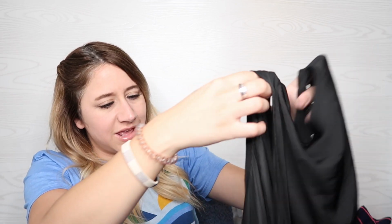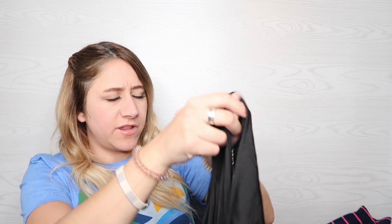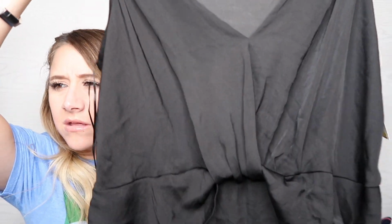More Alfani. This is size medium. It retails for $49.50. Black tank top and kind of like folds up in the front like that. Kind of cute. Yeah, I'm thinking ThredUp. I actually have 3 boxes to send to ThredUp, or 3 labels, so I'm thinking ThredUp.